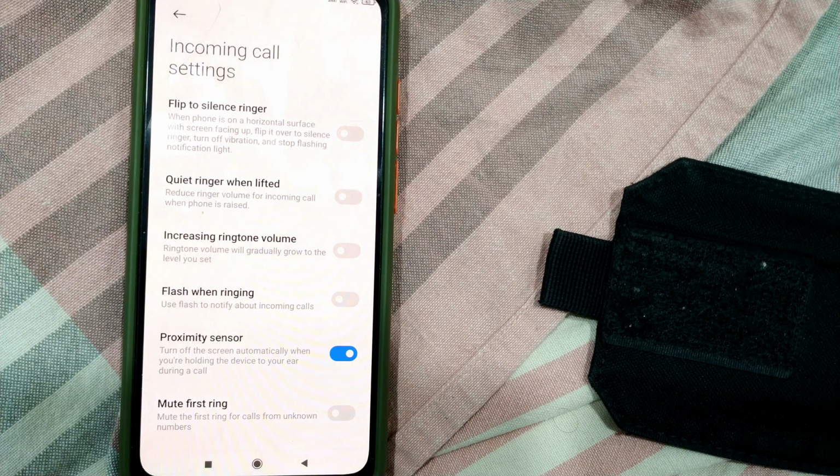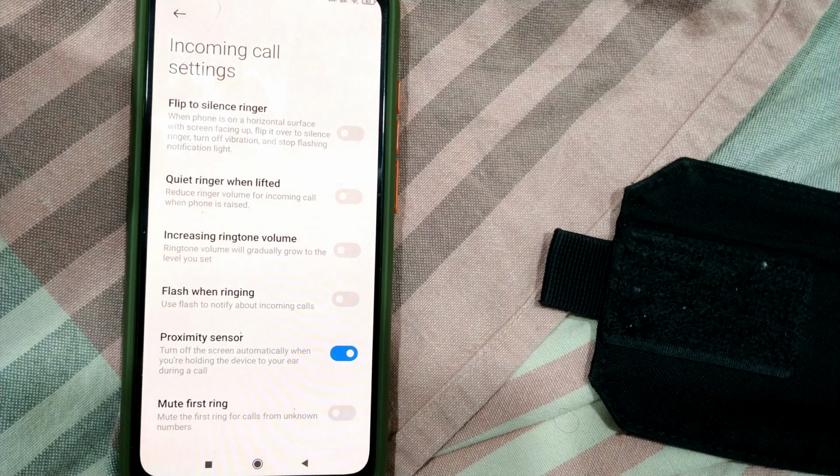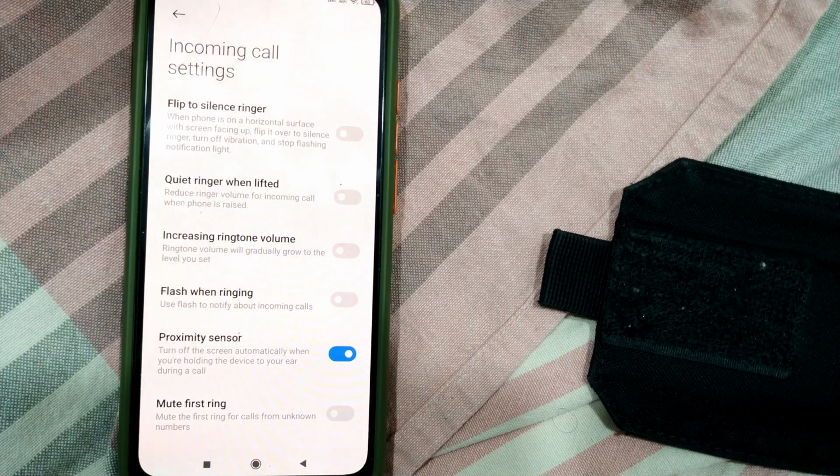Many phones also have calibration of the proximity sensor. You can calibrate it, but in this model I am not finding the feature here. So either you can turn the proximity sensor off or on. So friends, this is how you can address the problem of your display getting switched off when an incoming call is coming to your Redmi mobile.